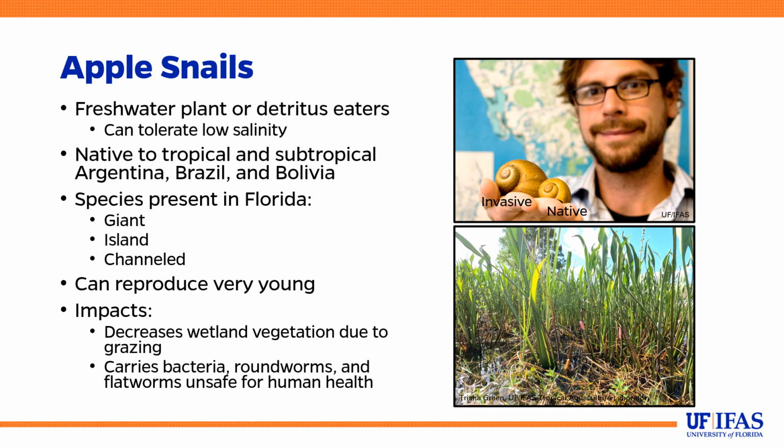These snails eat up wetland plants through their heavy grazing, and they can carry bacteria, roundworms, and flatworms that are unsafe to human health. The invasive apple snails were introduced through the aquarium trade and intentional releases.